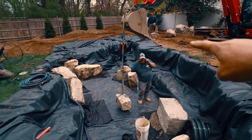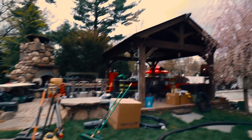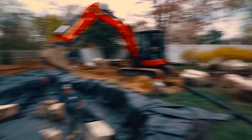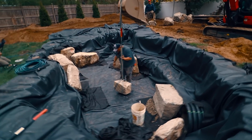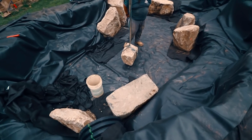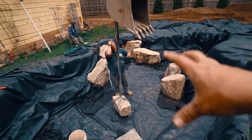On this side, we're going to have a wetland filter that's going to be feeding two waterfalls in here. So from this awesome pavilion with that big stone fireplace, you'll be looking out here, seeing those beautiful cascading waterfalls, looking right across the pond. We've set some big monster boulders in the bottom here, so when this has water in it, it's going to look so cool looking down into the depths, seeing those big monolithic pieces of rock.